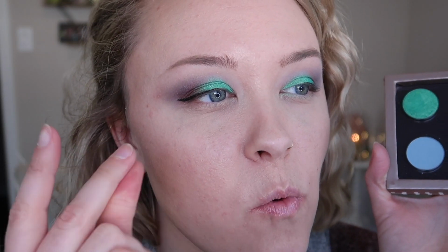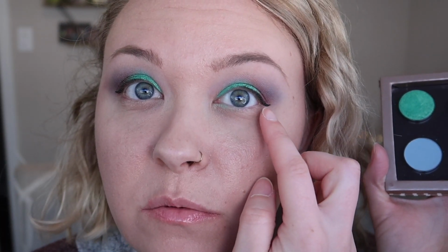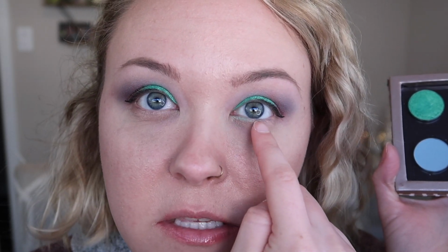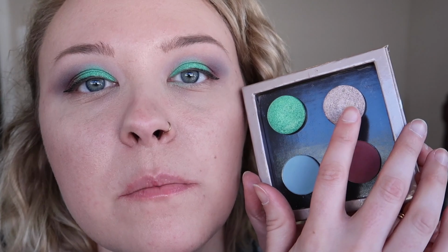Okay, so on to the lower lash line, where we still need to incorporate the shimmer shade. I think I want to do blue on the lower lash line, and then on this inner corner part is where I want to put Snake Eyes, maybe also in the inner corner. But we're going to start with Perfect Storm, which again is the light blue matte shade.